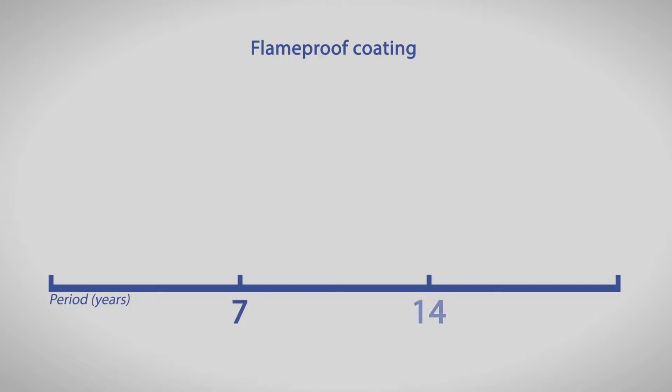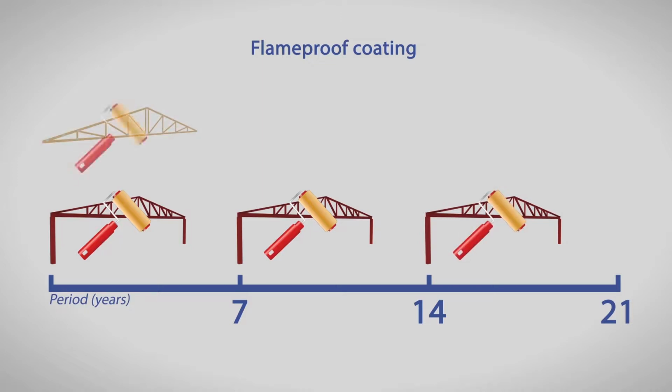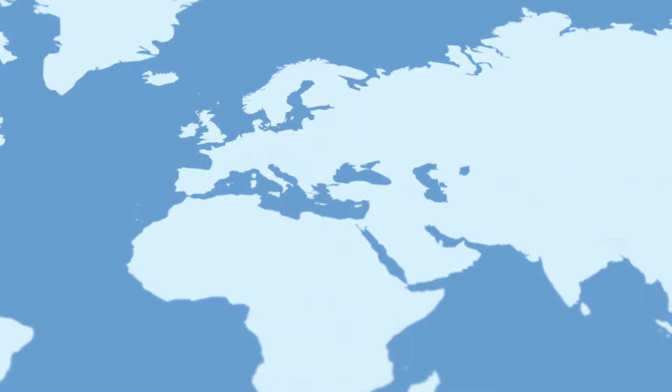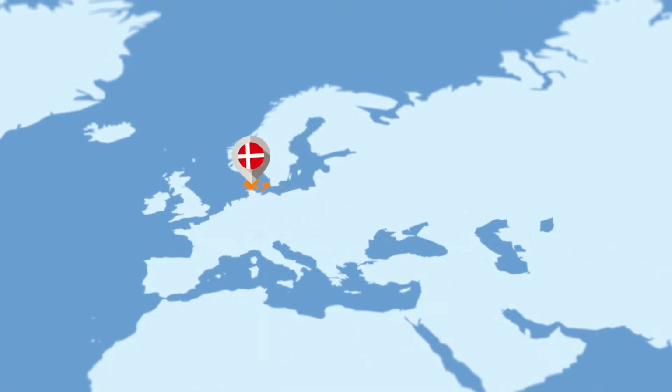It should be noted that fire safety regulations require fire retardants to be applied to steel structures every 7 years. It is expensive and animals need to be moved to another location for the period of works. The problem is solved by the use of wooden trusses, as their average fire protection period is 20 years. Danish pig farms constructed with this technology have been functioning for over 40 years.